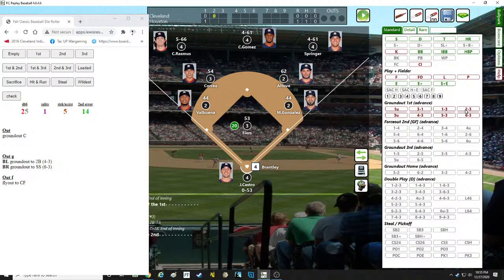We will go to the top of the second. It is 1-0 in favor of the Trash Can Bangers. Michael Brantley for the Indians is up. 55, and that split is a 14. That is going to be a base hit single. And getting that one in quickly is Rasmus, and he will hold him to a leadoff single for Brantley.